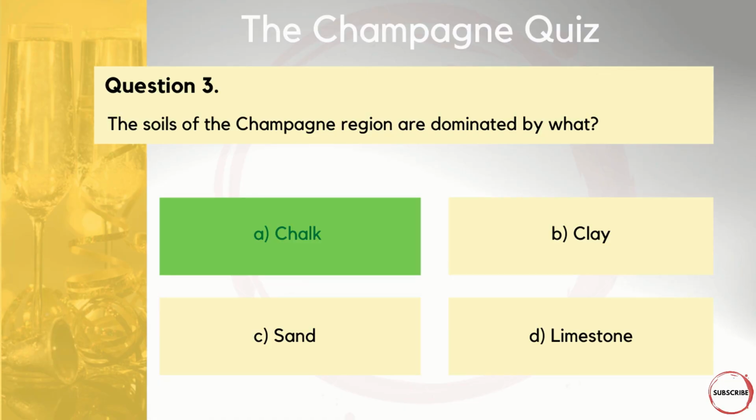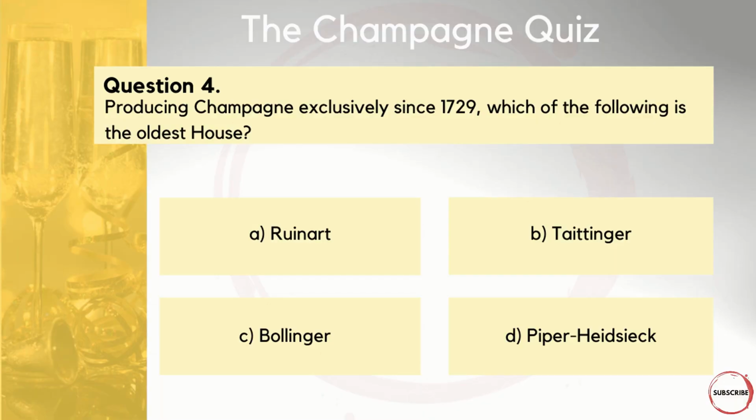Quite a tricky one, I think, actually, simply because you find all of these soil types throughout France. But really, when it comes to Champagne and the domination within the soils, we're talking about chalk, so that's answer A.